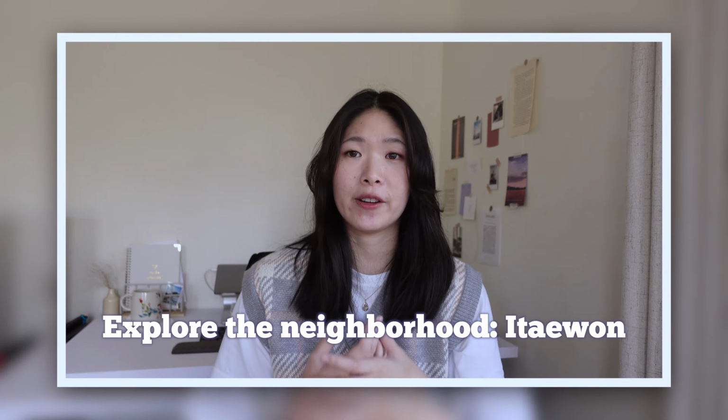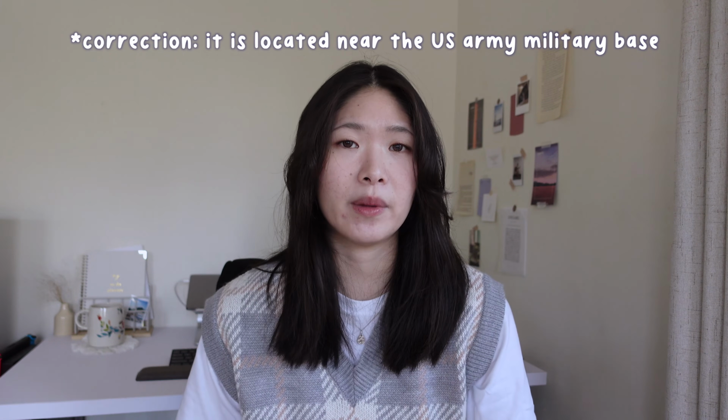Another district I would recommend exploring is Itaewon, which is Seoul's international district. It used to be the US Army military base, and so that's why there's a lot more foreigners in the area. You'll find a lot of different international cuisines there. You'll also find a really big nightlife scene there with a bunch of bars, pubs, and clubs. It is very saddening and unfortunate what had happened recently in Itaewon during Halloween.